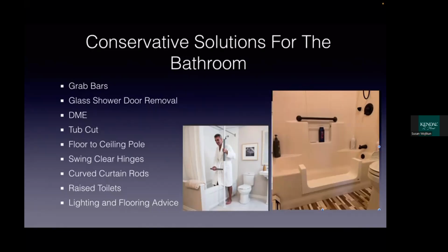Switching out those glass doors is always one of the biggest dangers I see. Yes, they're beautiful and people love them, but they introduce so many risks for falls. Opening the door, for one, minimizes accessibility. People tend to hold on to the doors and put their weight onto them, which is a bad idea. And if you fall into them, obviously a cut or something like that could happen. So one of the first things I mention is to remove those doors. We have these nice curved mounted curtain rods that look great, improve accessibility, and improve the safety so much. And of course, raising the toilet seat.